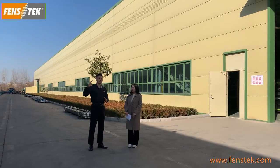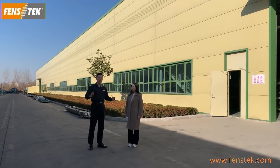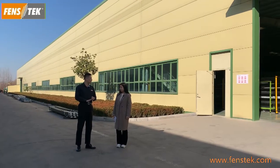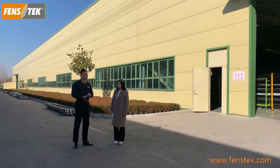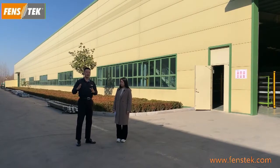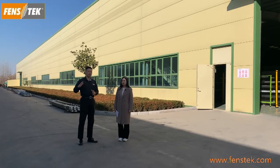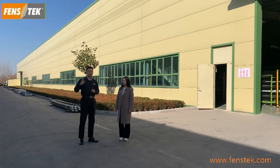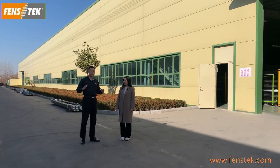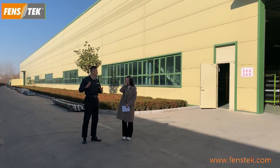Now the product range includes a wide variety: wooden windows, aluminium cladding wooden windows, conservatory, and pure aluminium windows. In aluminium windows, we also have different window systems, including the Sormani system, the Gutmann system, and the Milux system. And we are one of the first companies to introduce the super silent window concept.